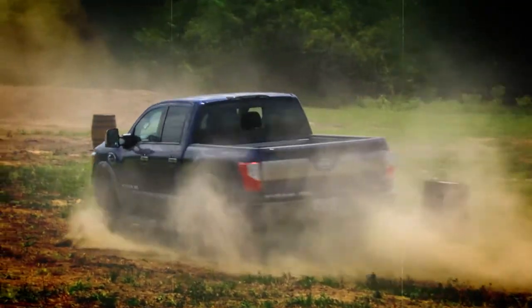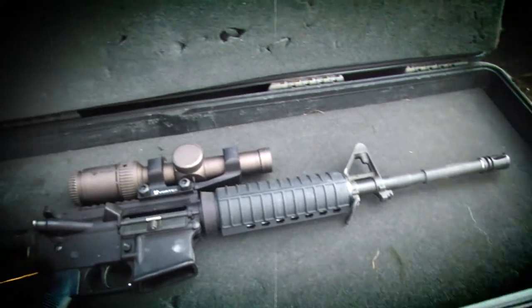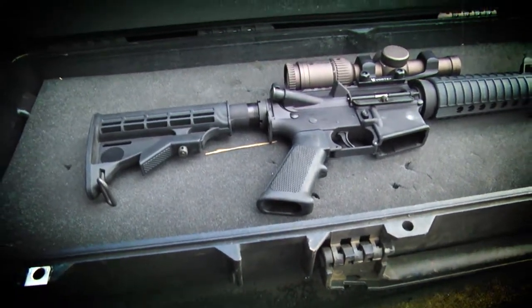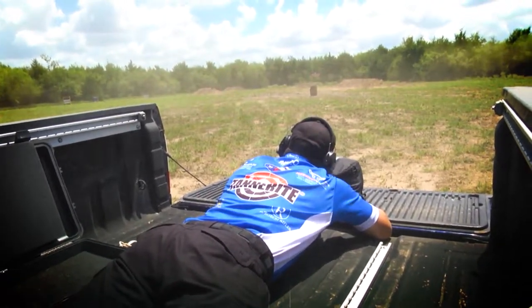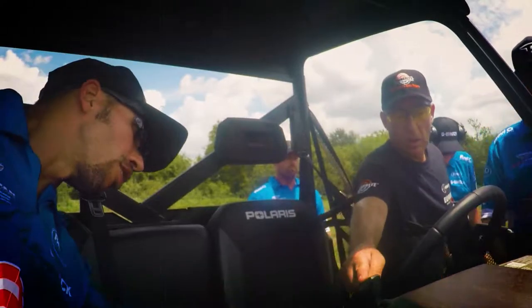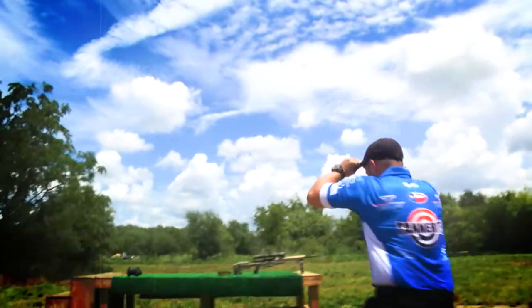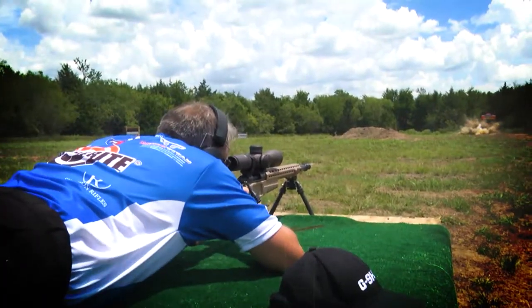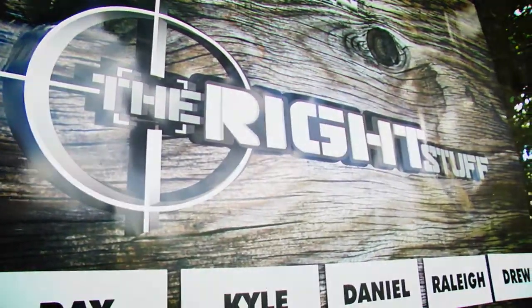Daniel, Don, Drew, and Ray were neck and neck, but it was Raleigh with Team Titan who tore up the course with the Nissan Titan truck and was able to zero in with the Vortex Razor scope mounted on an Armalite AR-15. He was successful in taking out the Tannerite target and returns today along with his fellow competitors to see who has the fastest time and who will win today's challenge. Hold on tight, because The Right Stuff starts now.